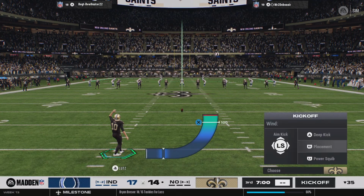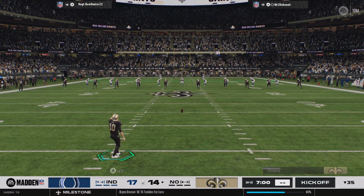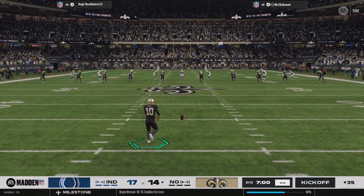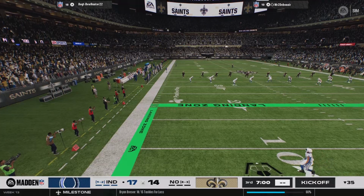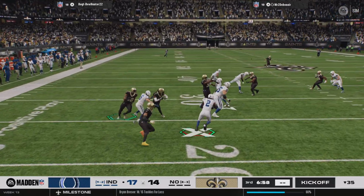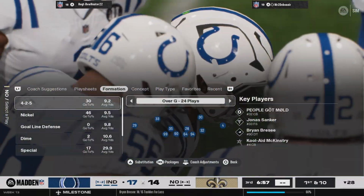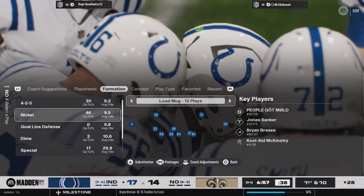To kick off for New Orleans. Here's Lutz set to kick this away. Return starts at the 9. And a decent run back is going to end as they bring him down inside the 30, at their own 28-yard line.